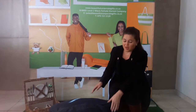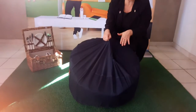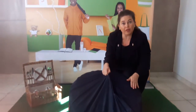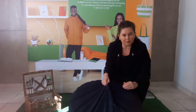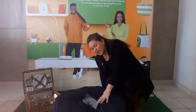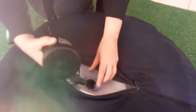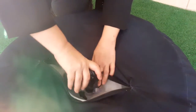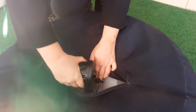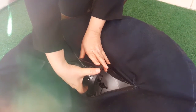Okay. The inflatable ottoman comes with a bladder and a printable skin, and these printable skins you can print with whatever you want to suit your theme. Now this one I've already partially inflated, but we are going to take the handheld motor, pop it into the nozzle. Generally these take 60 seconds to inflate, but because I've partially inflated it, it's going to take less time.